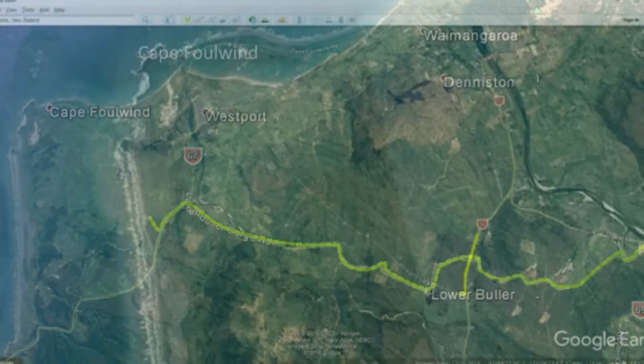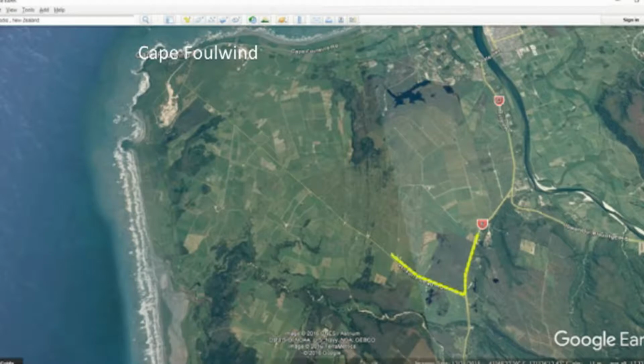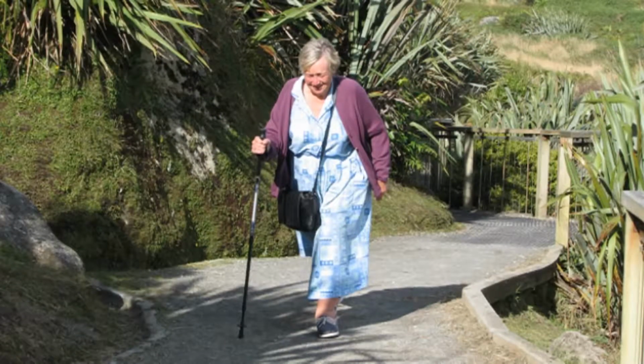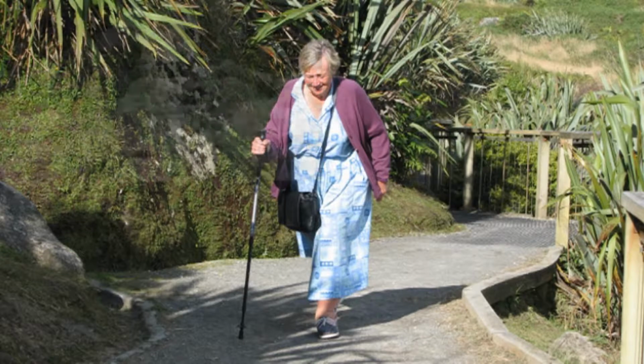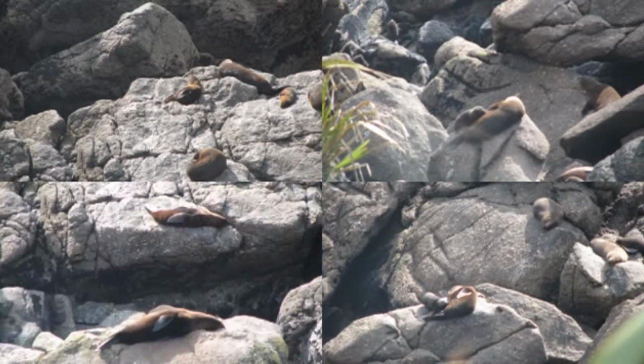We had plenty of time, so we diverted round the edge of Westport and found our way to Cape Foulwind. There is a well-marked tourist footpath to a viewing platform from which can be seen the resident group of seals hauled out and resting on the rocks.